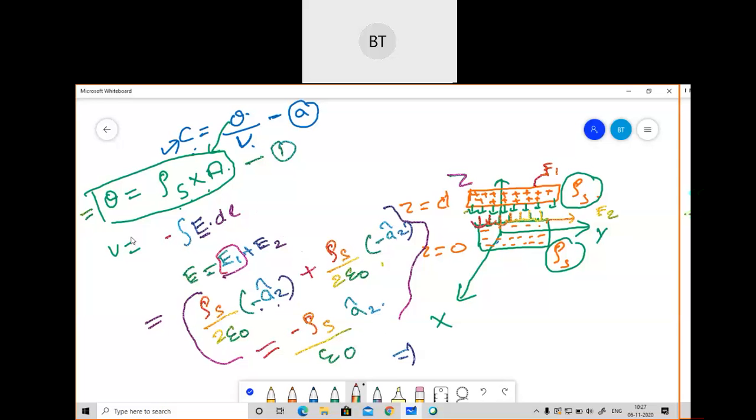So are you getting it? Is there any doubt? How I have substituted the value, how I have got those values, is it clear? So please tell, is everything clear up to that? Okay, so it is pretty simple. If you can use your brain, you can calculate it very easily.